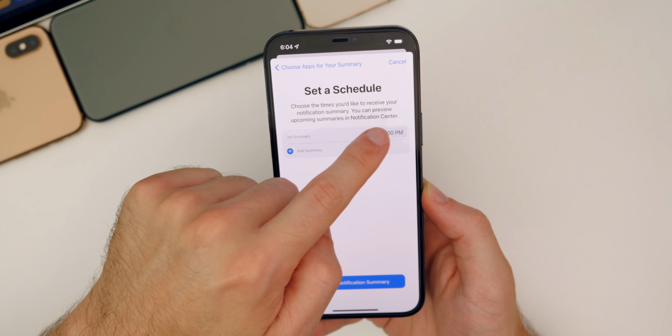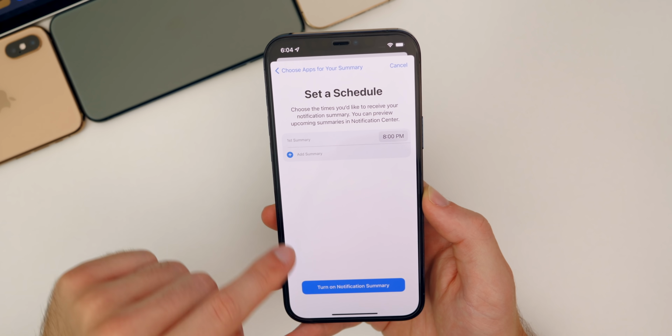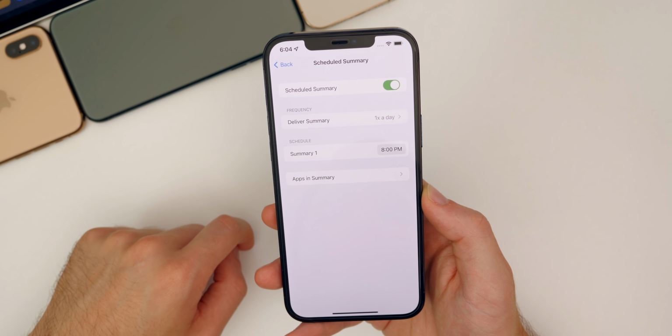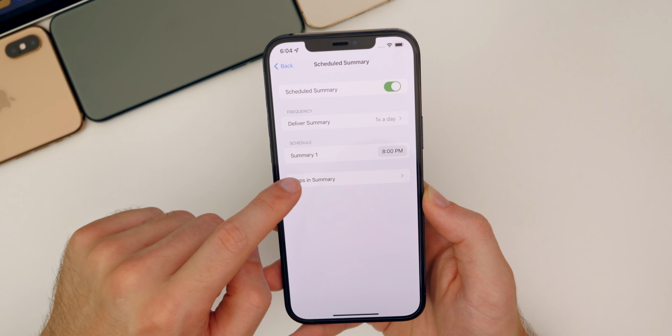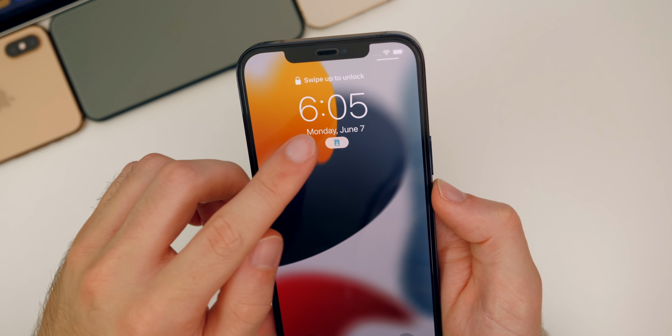So I'm going to delete the second one, and let's just say I'll do 8 p.m. So if I go down here to 8 p.m. just like that, turn on notification summary, and then at 8 p.m. I will get that summary. Also on the lock screen, you will see that your focus is turned on right there, and it will show exactly which one it is.